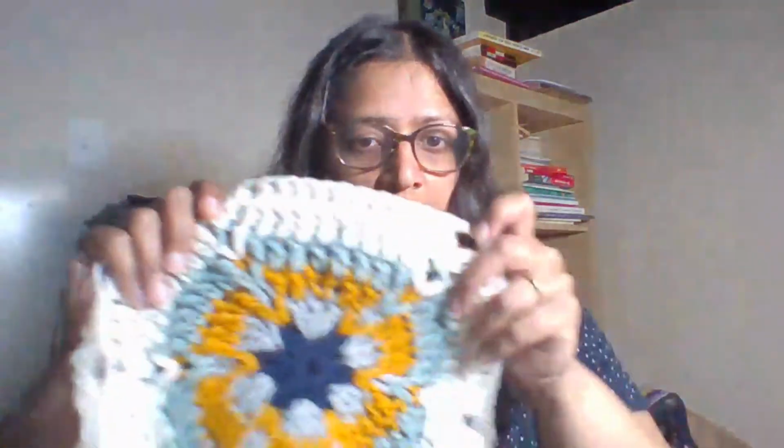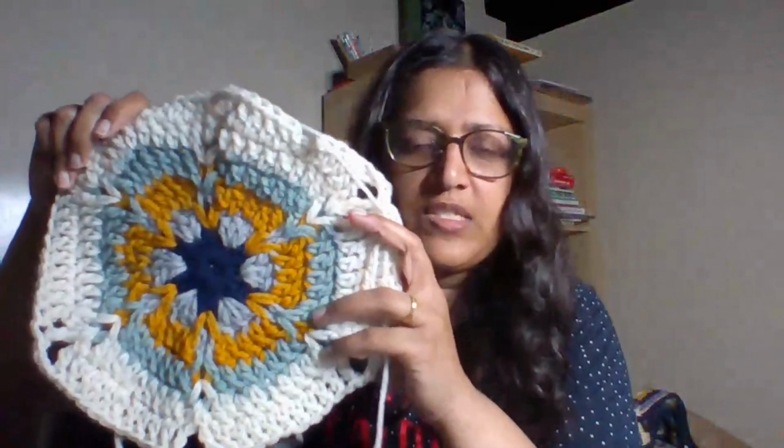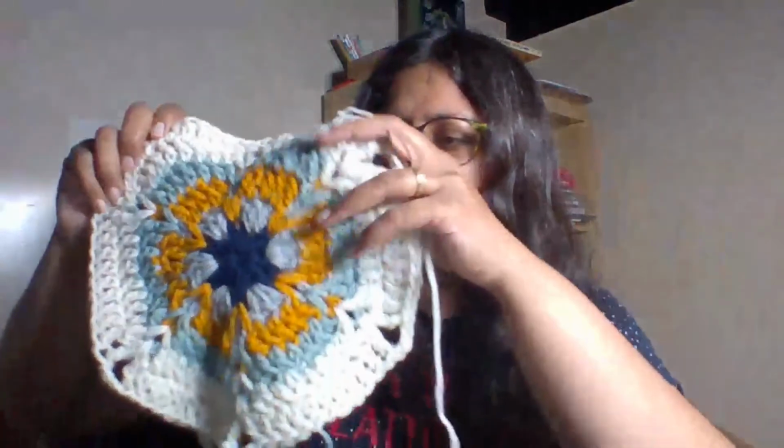So I crochet, and I'm a very poor knitter, but I knit, and I have a little bit of both to show you. So crochet, in case you don't do crochet, here's an example. This is just a block that I created. It's by Addie's Crochet on Etsy, and I think it's called the mesmerized hexagon motif.